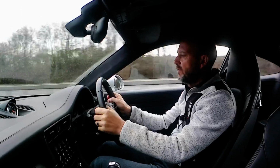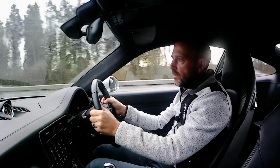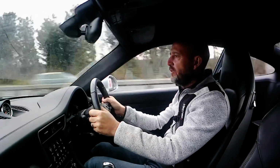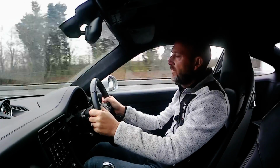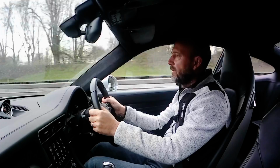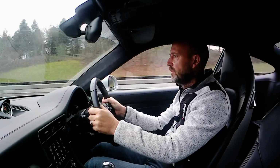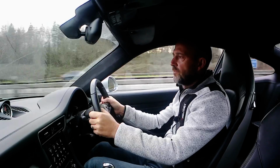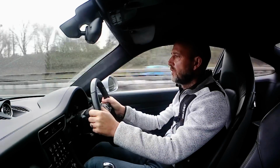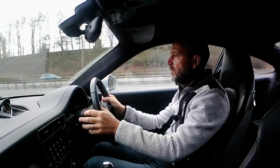Give you a few squirts of the throttle. You watch videos of cars, you just can't drive these cars. You really need to drive them on a track, which I've never done. They're just too bloody fast. I don't know what else to say. You can't really accelerate through the gears to top revs. Nice little flip of the motorway.